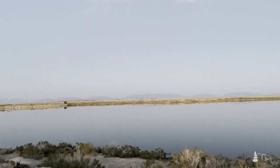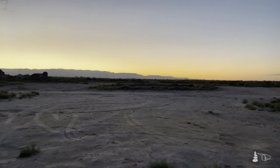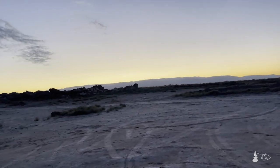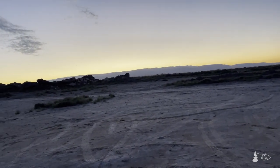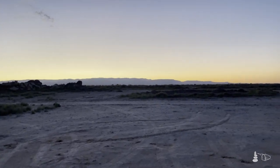White Sands is right over there. So I debated about camping in the Lincoln National Forest. It's a little bit more elevation. Lincoln is that way in those mountains. But I don't know the area super well. And then I thought, hey, you know what?